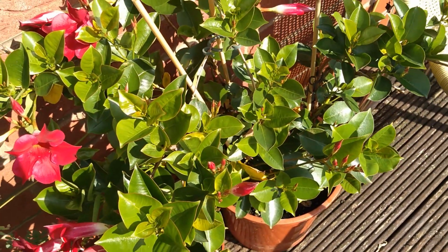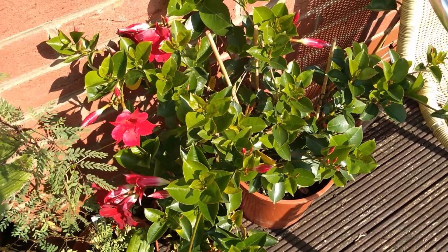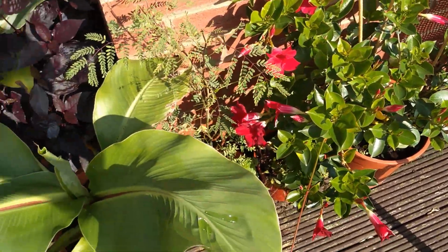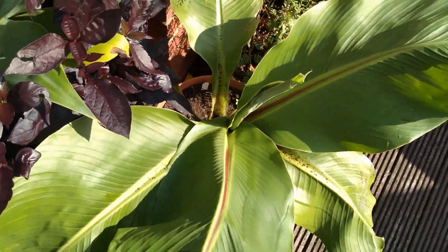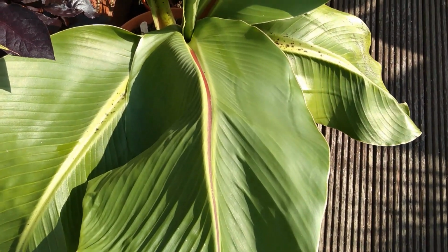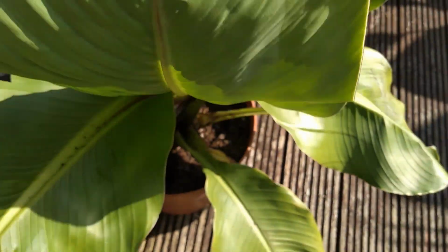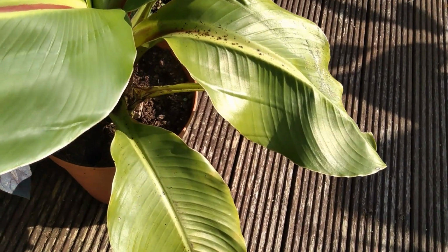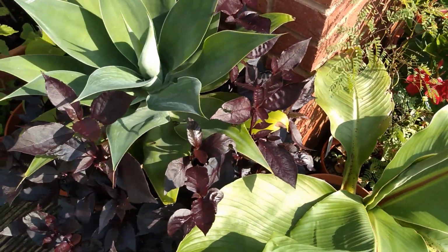And this I put in my utility room for the winter. It's not hardy. Got Musa, Ensete ventricosum, large leaved form with the red midrib. I grew this from seed. Last year I sowed the seed. It's in the pot this year, but I'll plant it out next year to get maximum growth.